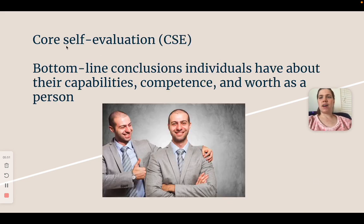Core self-evaluation. This is kind of how you think of yourself. The bottom line conclusions individuals have about their capabilities, competence, and worth as a person.